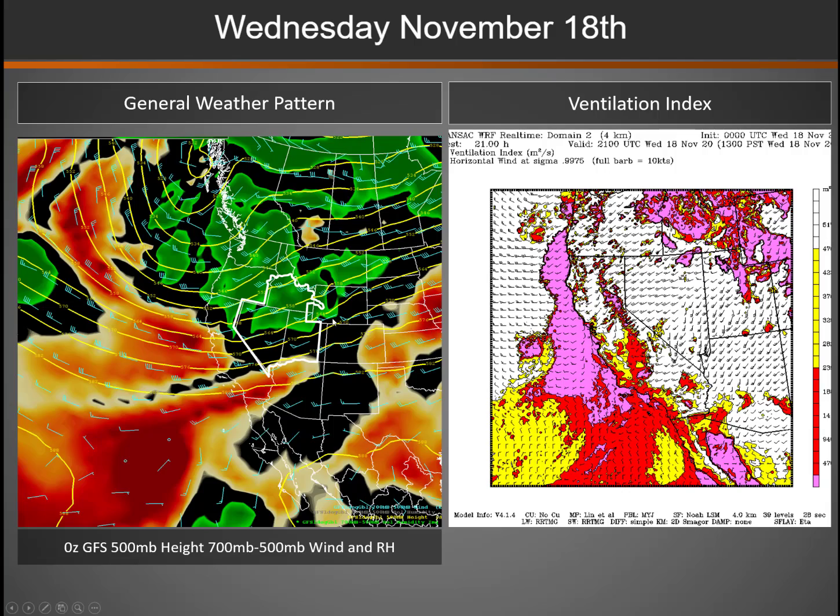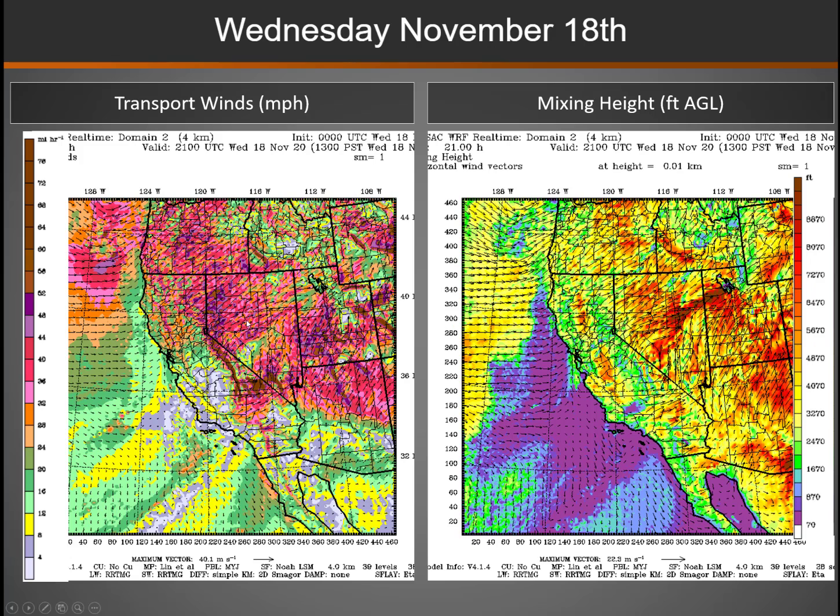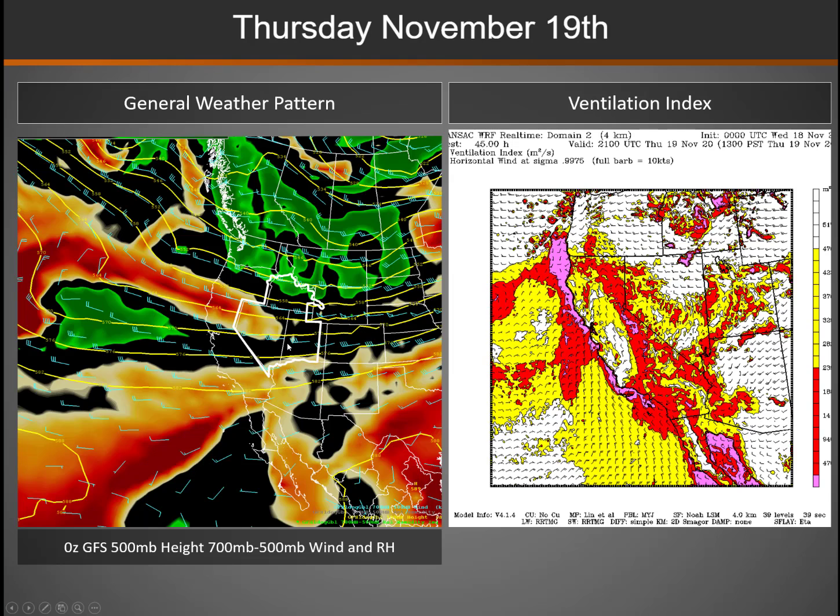As we look at the upper level pattern on the left-hand side, you can see where the deep moisture is in the green, where clouds and precipitation are expected, and where drier air will follow down below. Because we're in the vicinity of low pressure, and because these height lines are packed so tightly together with strong winds, we have excellent overall dispersion areas in the white, given by the extremely strong transport winds here on the left. Some of these transport winds were the ones that fueled the wildfires off the Sierra Front yesterday, but much higher humidity and moisture has since moved in. Excellent vertical dispersion on the right-hand side, several thousand feet above ground level.